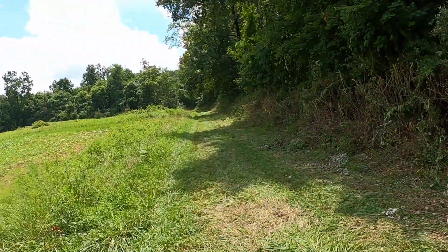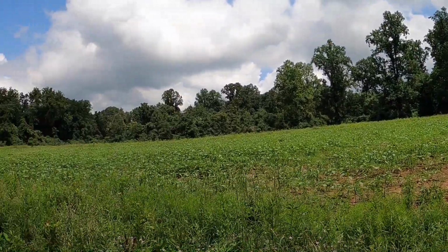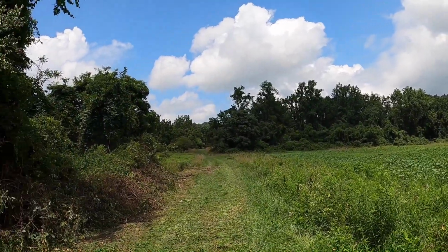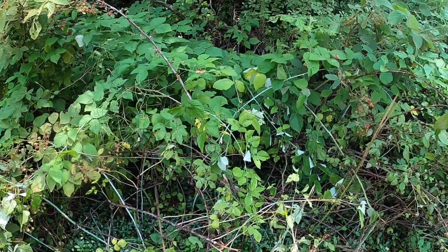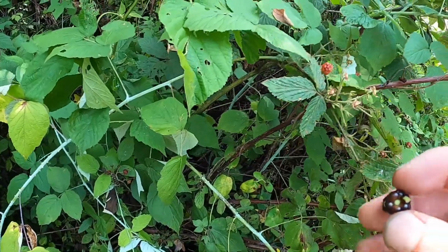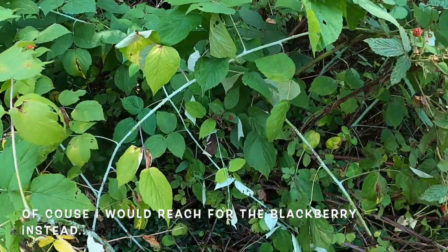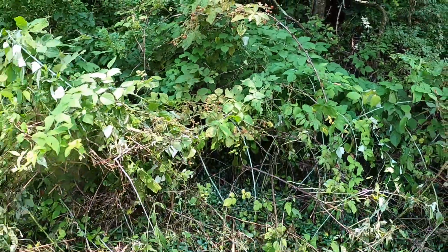So I'm going to peek around this field and see if we can't find some staghorn sumac. Found this very thick black raspberry. Let's see this white. Got some blackberries mixed in there too. Blackberry here, black raspberry there. Nice little patch of black raspberry and blackberries, it seems.